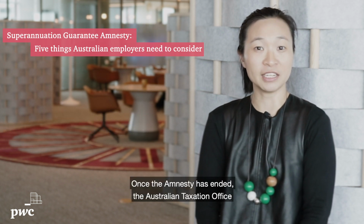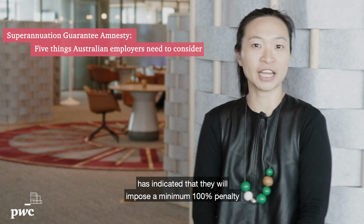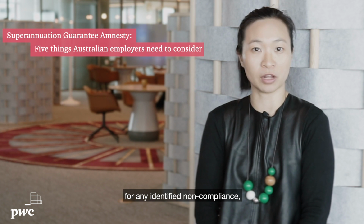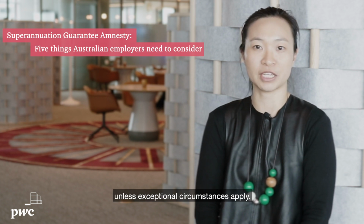Once the amnesty has ended, the Australian Taxation Office has indicated that they will impose a minimum 100% penalty for any identified non-compliance unless exceptional circumstances apply.